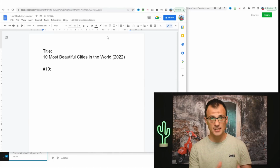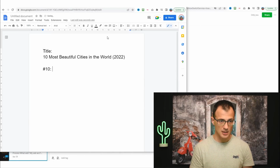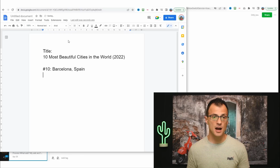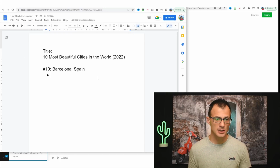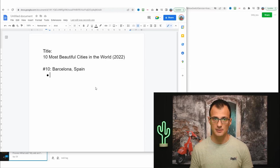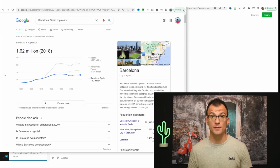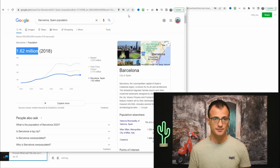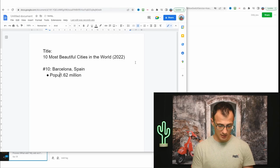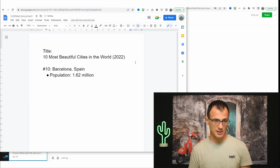So here we're writing a script. Now I'm creating the script here with you guys. So let's just type in Barcelona, Spain. And then after that, I want to put in one bullet point like this. And I want to write just maybe a 5 or 6 word description of the city, something interesting about that city. So let's say we decide to include the population of each of the cities that we are going to be listing. So I'm just going to Google Barcelona, Spain population. We can see 1.62 million. So let's add that as a bullet point over here. Okay, we can literally say population 1.62 million.